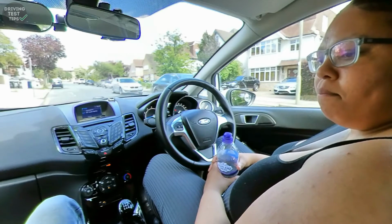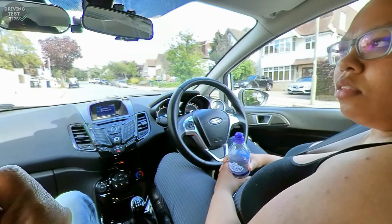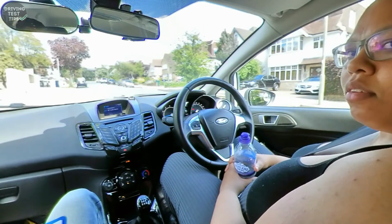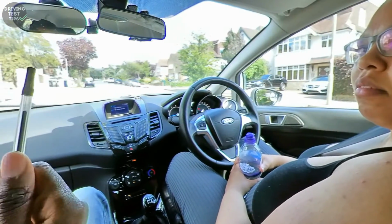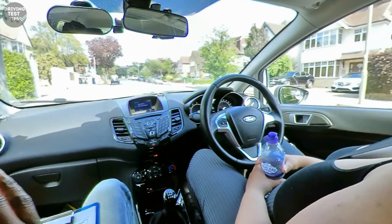Okay. Signaling, checking your mirrors before you signal. Sometimes you're just checking the center one, or checking the center one and the side one at the same time and then signaling. So you want to make sure boom, boom, boom, three separate moves. Yeah? So don't do them together, okay?